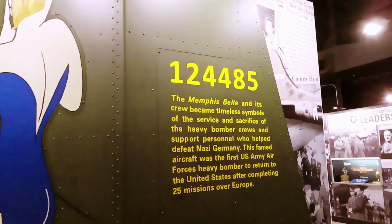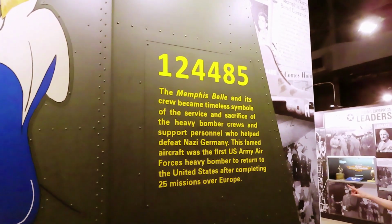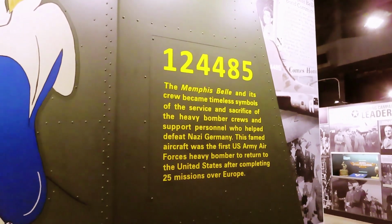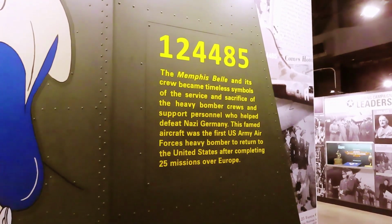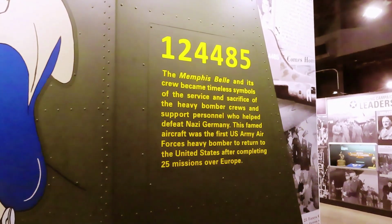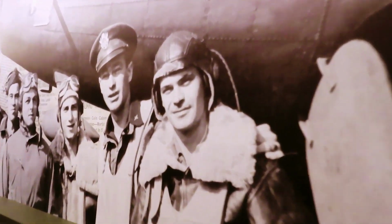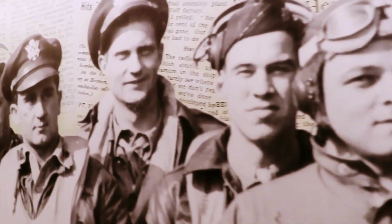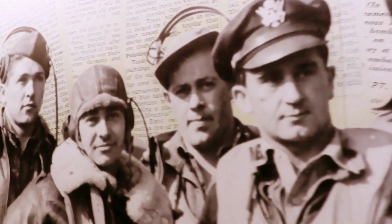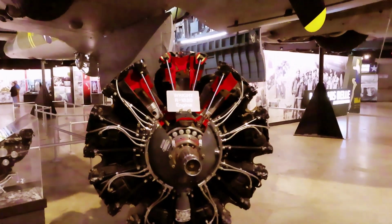And they have a little information about the Memphis Belle, and its crew became timeless symbols of the service and sacrifice of the heavy bomber crews and support personnel who helped defeat Nazi Germany. This famed aircraft was the first U.S. Army Air Force's heavy bomber to return to the United States after completing 25 missions over Europe. Pilot, Aircraft Commander Bob Moore, North Carolina. And this is the Wright R-1820 engine.